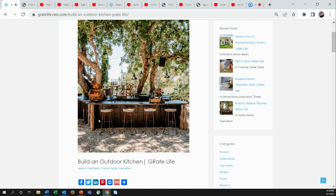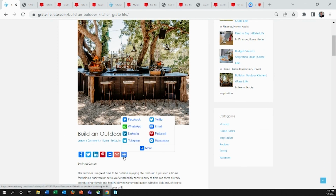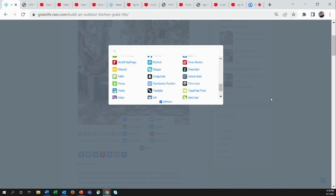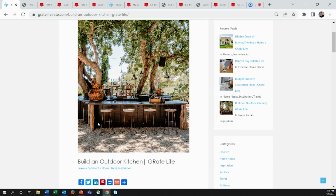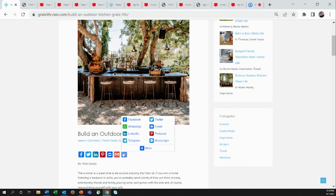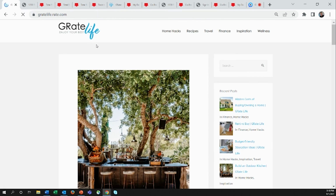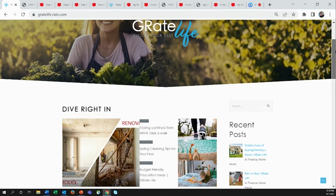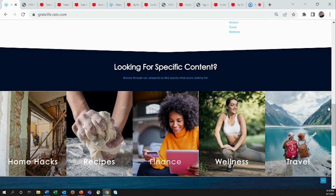And again, this is not branded. There's no advertising on here. To share, you'd simply click on the icon for Facebook, Twitter, LinkedIn, Pinterest. There's actually dozens of different options in here if you are a blogger, some I've never heard of. But if you like any of this designed content and you want to add this to your social media, go to greatlife.rate.com and shop by category here at the top and add that to make your social media sites better. Wanted to give Great Life a little mention before we wrap up today.